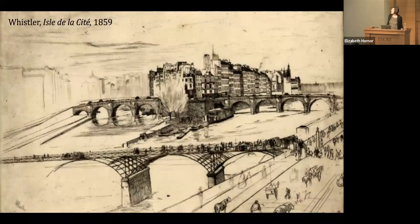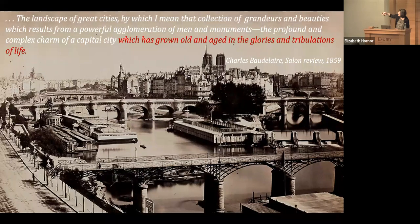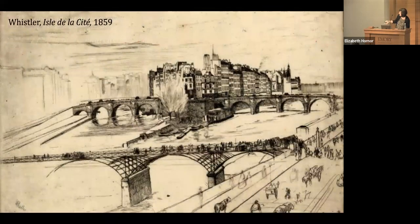So this is an early attempt to create an etching in Paris of the Ile de la Cité. You can just see the towers of Notre Dame to situate yourself.